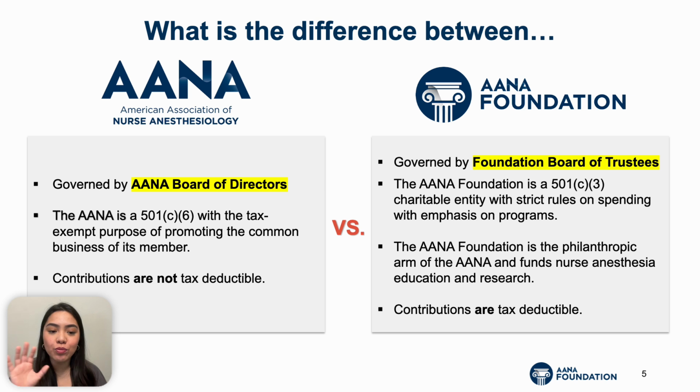So they have two respective separate governing bodies, and the two separate arms of the AANA are not fully listed here, but under the AANA we have the foundation, and then we have the CRNA PAC, the Political Action Committee. These two bodies serve the AANA, but the PAC is the individuals on Capitol Hill lobbying and taking the research that the AANA Foundation produces to be advocates for the profession.